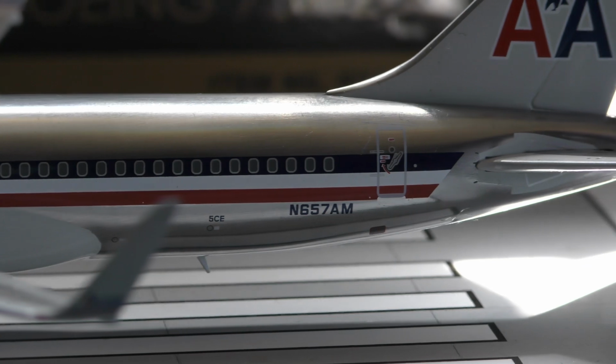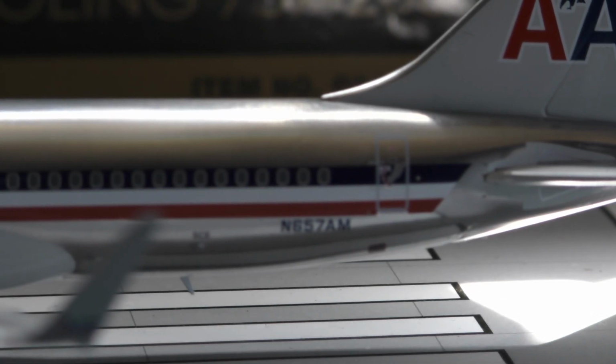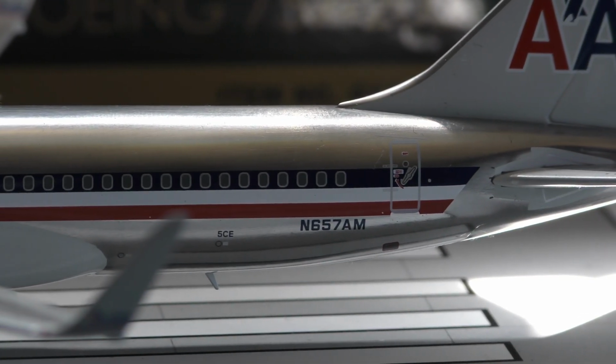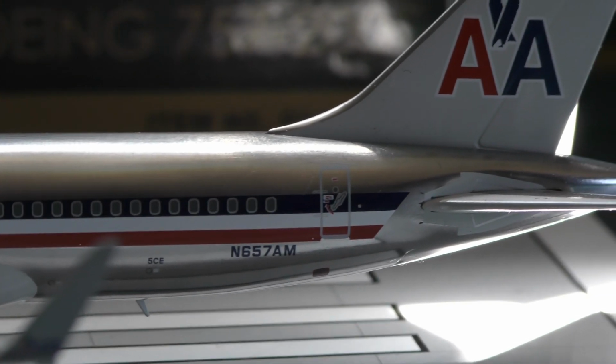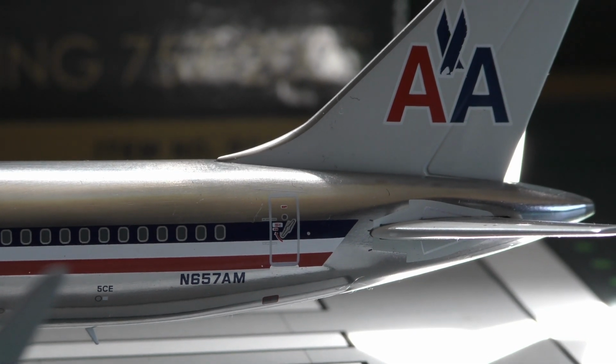And then we're going to go to our not our partial, but our full registration. November 657 Alpha Mary. That's November 657 Alpha Mary. And then we have our rear exit door on the fuselage.